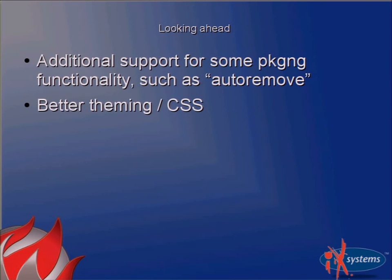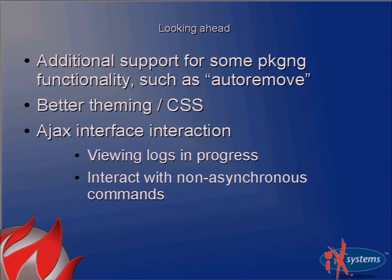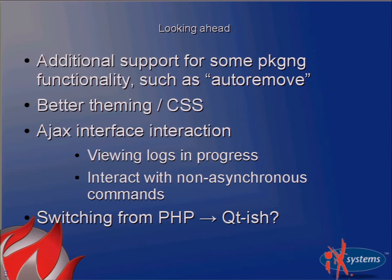I suck at CSS, so some better theming would be nice. Some more Ajax-y interaction in the UI would be kind of cool, but I'm not a web developer. Maybe I'm too old or something, but the kids these days do all kinds of crazy stuff with Ajax. I'd like to have more interaction with running processes so you can view the logs as it's happening, blow it up in an Ajax-y window that's interactive. And being able to interact with and interrupt some of the non-asynchronous commands would be nice.